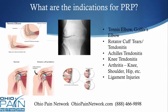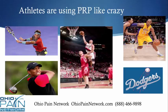the same time. There's a lot of indications for PRP, which can include tennis elbow, golfer's elbow, rotator cuff tears and tendonitis, Achilles tendonitis, knee tendonitis, degenerative arthritis of the hip, knee, shoulder, ankle, etc., ligament injuries, and then also some cosmetic concerns such as hair loss, and PRP facelifts have been great as well.